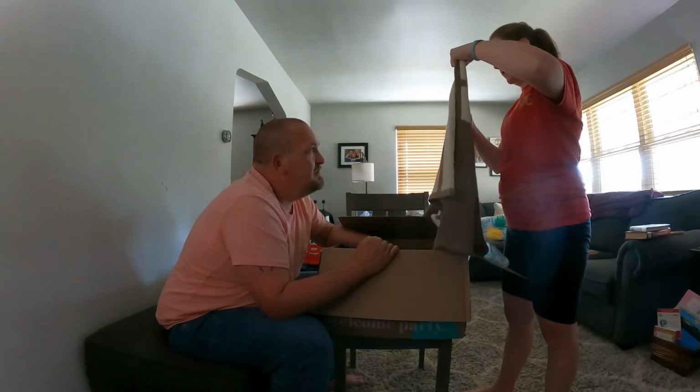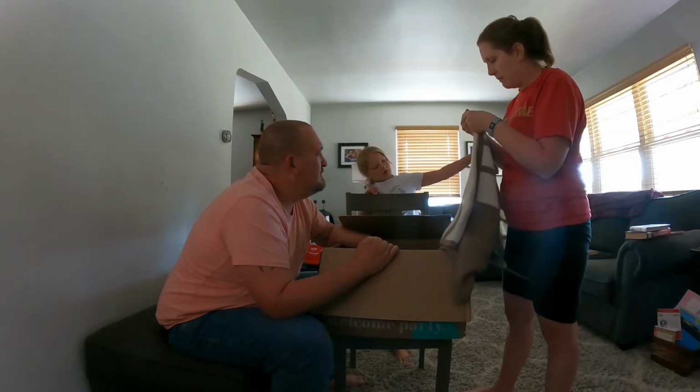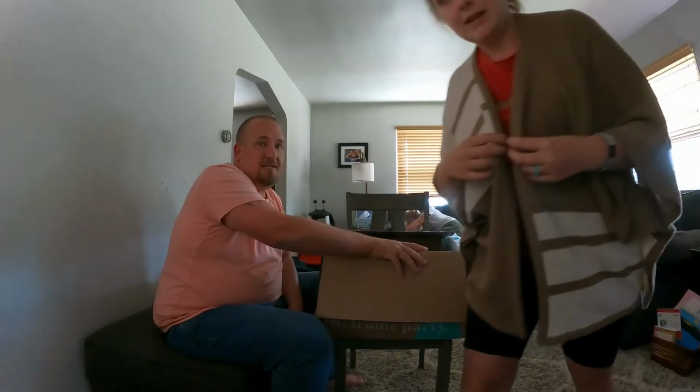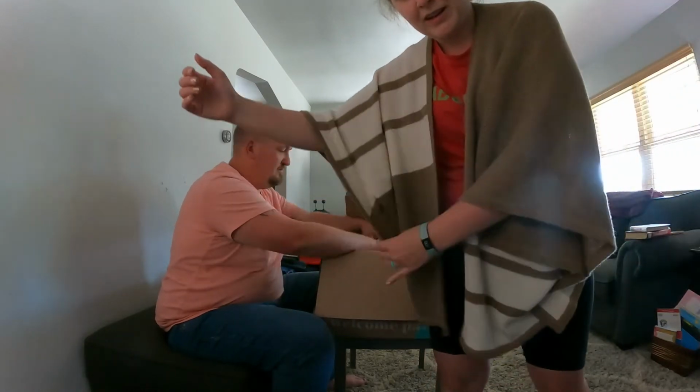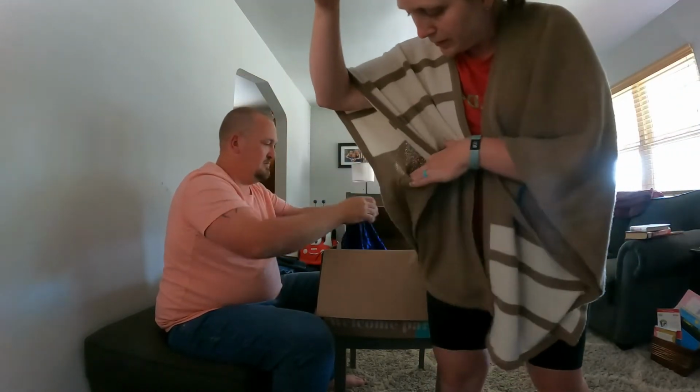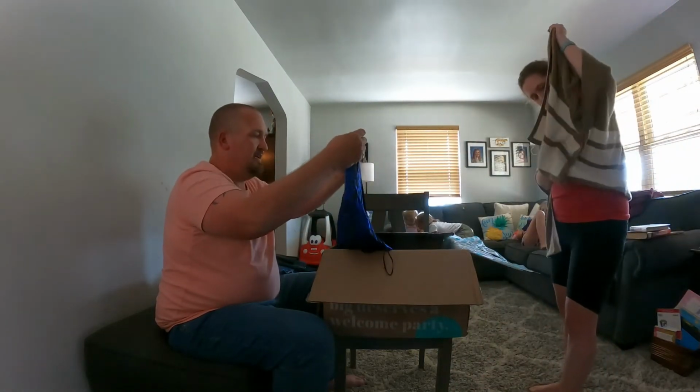Well, I do like this a lot. It's one size fits all. I told her she could keep whatever she wants out of the box. I might keep this, although this is the type of shirt that I get caught on doorknobs when I walk through doorways. It's really soft.